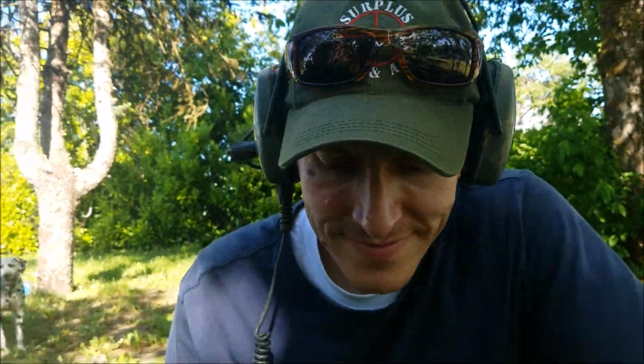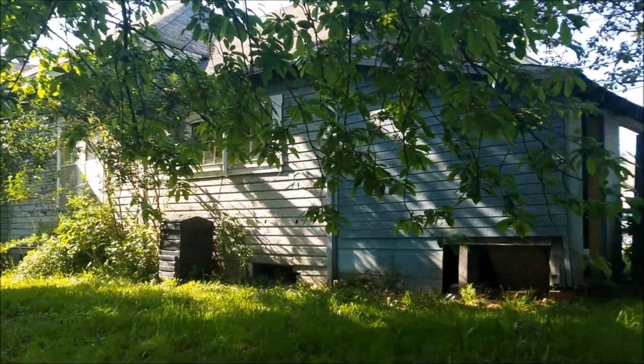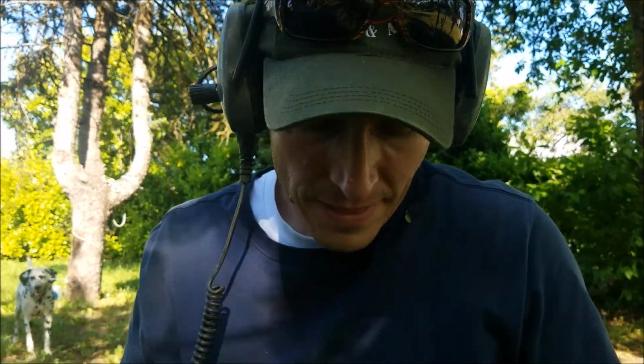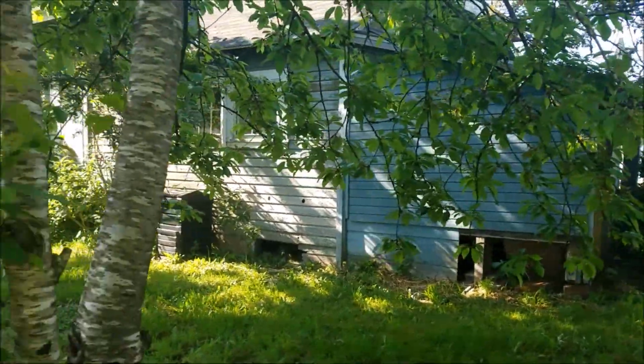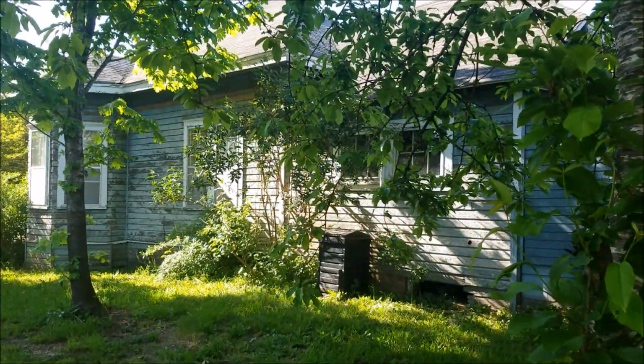Probably an older one. Well, this is the old house that we're at, so most likely pre-40s. I would bet you this is a 40s nickel. Cool. Sweet. Good job. So here's the old house that we're at right here. All right, cool. Let's keep going.